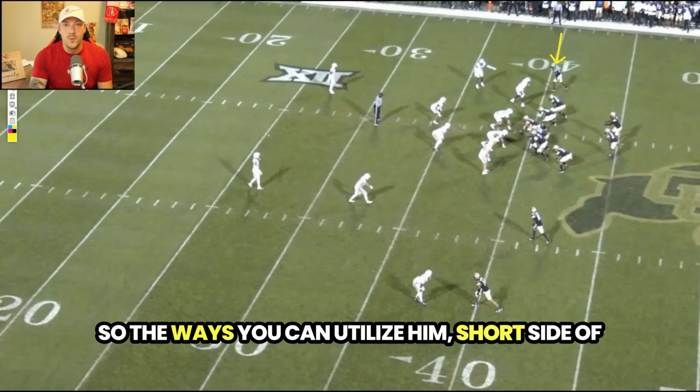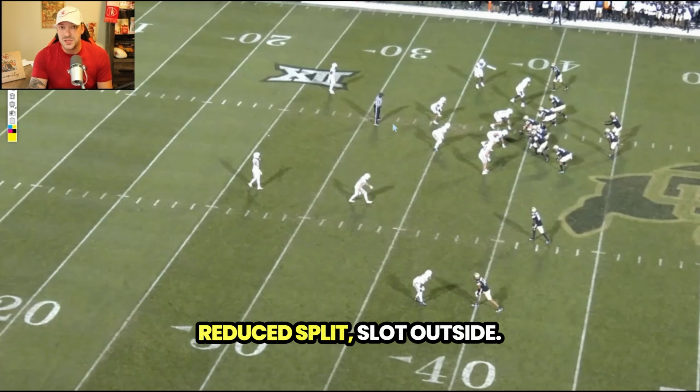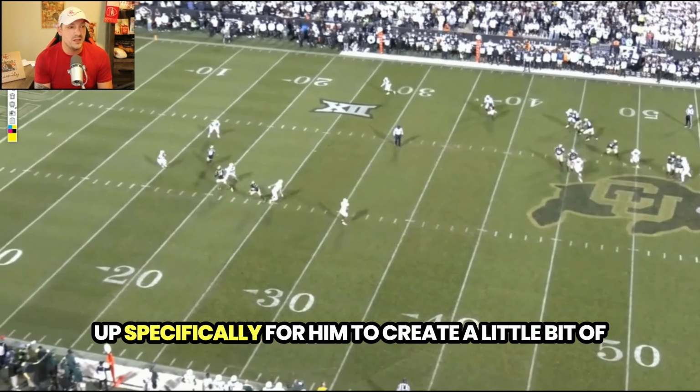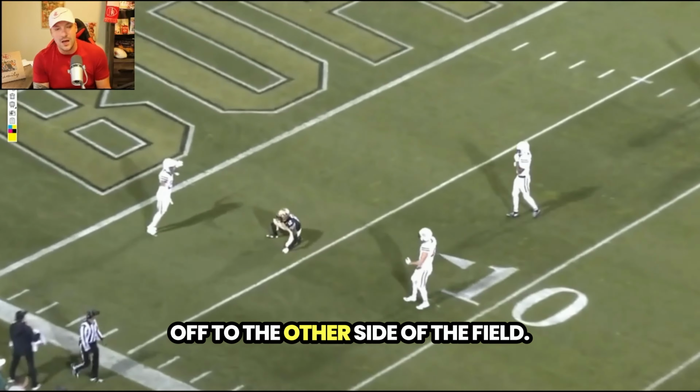So the ways you can utilize him, short side of the field, long side of the field, it doesn't really matter. Reduced split, slot, outside, he can win from every single one of them. And this is another one of those plays that's drawn up specifically for him to create a little bit of havoc. And he's just going to be kind of leaking off to the other side of the field.